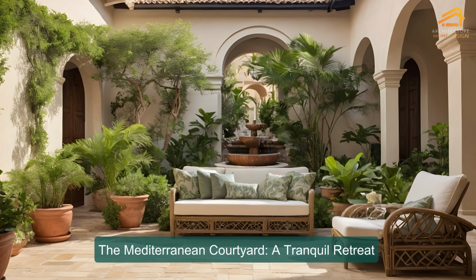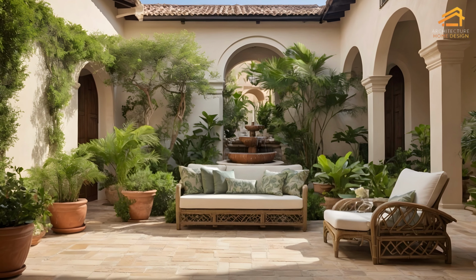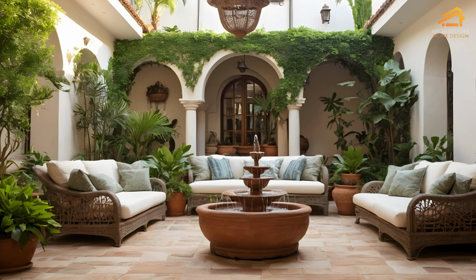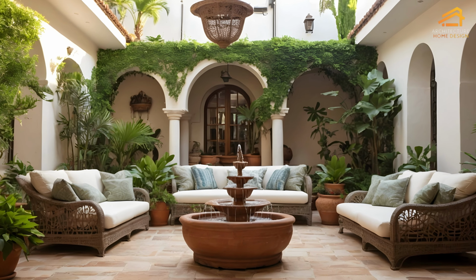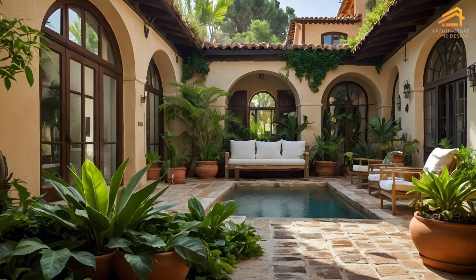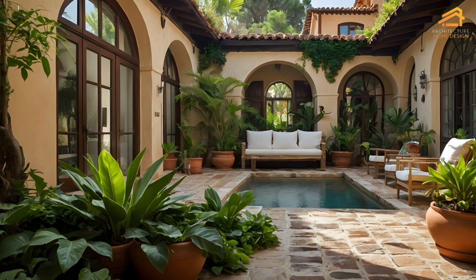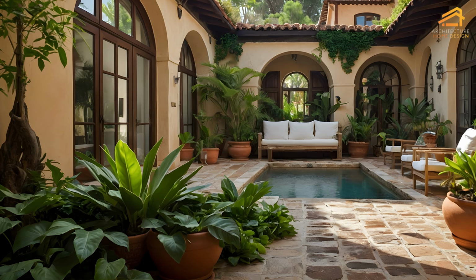The Mediterranean Courtyard, a tranquil retreat. A Mediterranean courtyard is often the heart of the home, offering a tranquil space to relax and unwind. In a modern setting, this courtyard can be transformed into a lush tropical garden, filled with exotic plants and water features. The soothing sound of trickling water, the vibrant colors of tropical flowers, and the scent of fresh herbs create a sensory experience that enhances the peaceful ambience of the home.